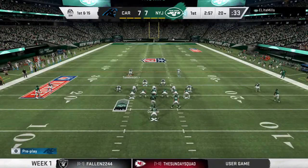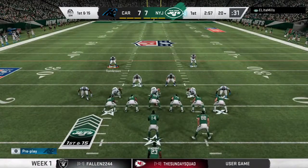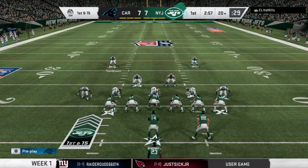A false start backs them up 5. First and 15.